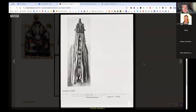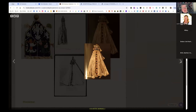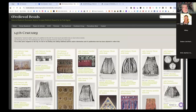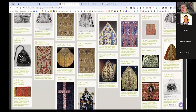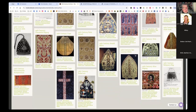There's the whole picture of it. I can't tell if there's beads going down it or not. I think it might just be embroidery. And again, this is Halberstadt, more from Halberstadt. They had a whole bunch of nuns there that were very, very good with beadwork. If somebody else sees something specific that they want me to dive in on, say, hey, what was that thing over there? I'll go back to it.